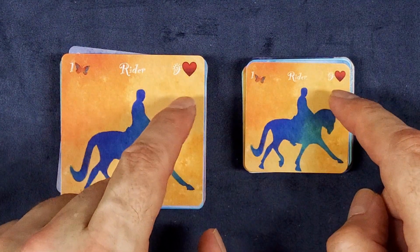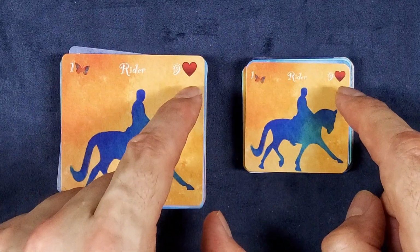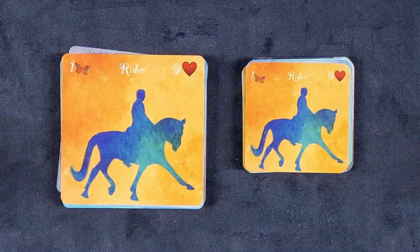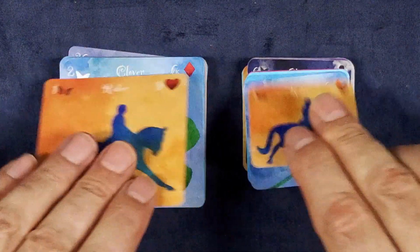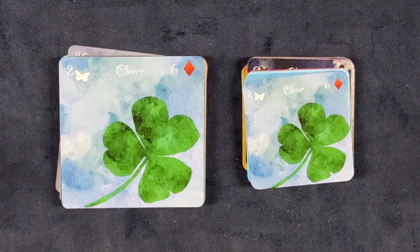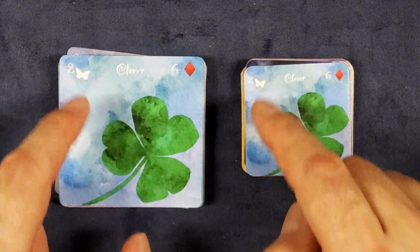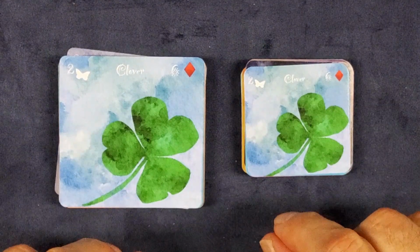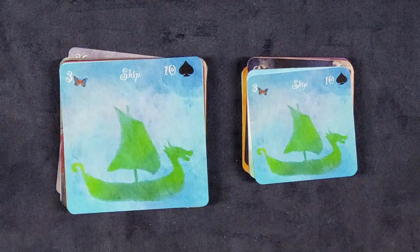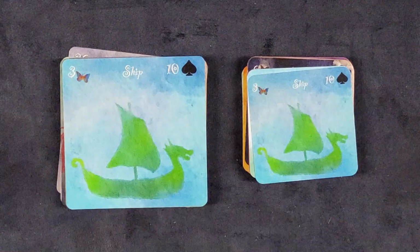We have the card association. We don't have an insert, but we have the 9. We have the heart in red, which is helpful. And then we have the number off to the side. Perfect. Here we have the Clover. Look at the texture on this card. And we have a white. Yeah, it's a positive card. 6 of diamonds. Here we have the ship. A neutral card. 10 of spades.